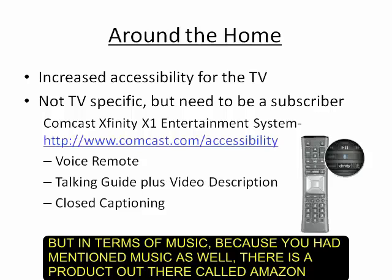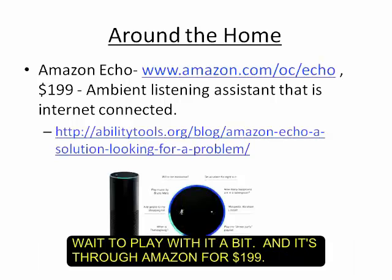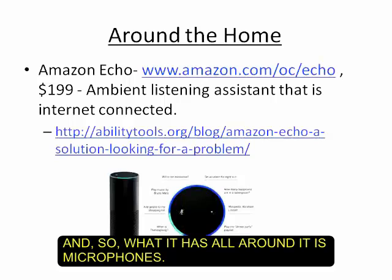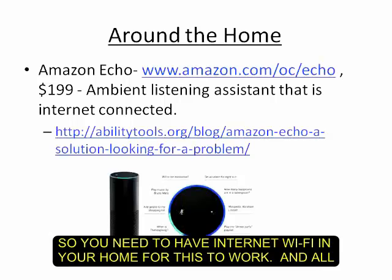But in terms of music, because you had mentioned music as well, there is a product out there called the Amazon Echo. And actually for my home, we've just ordered it, and it's going to be coming in June, so I can't wait to play with it a bit. It's through Amazon for $199. What this is, it's an ambient listening assistant that is internet connected. It has microphones in all directions along this device that you plug in. You just need to have Wi-Fi in your home. You don't need to go through a computer. You just need to have a wireless router available in your home.